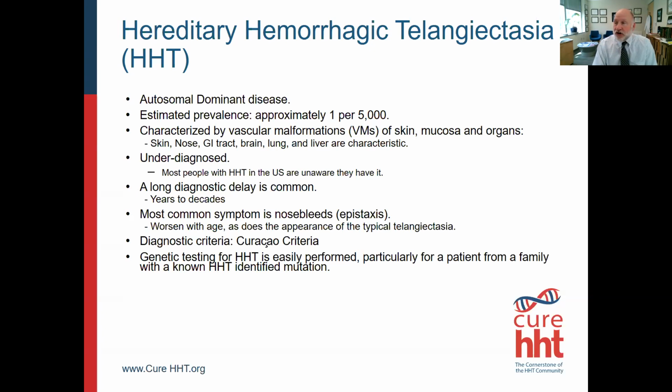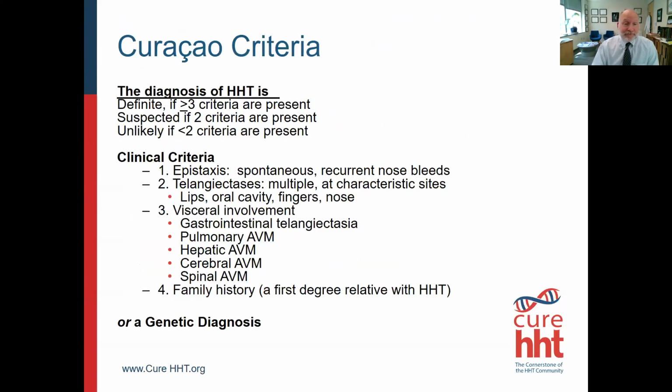The diagnostic criteria currently are based on the Curacao criteria, and we will have a slide about that. Genetic testing is available and is more and more easily performed these days, particularly for a patient from a family with a known HHT mutation. It can now, in fact, be done with saliva testing.